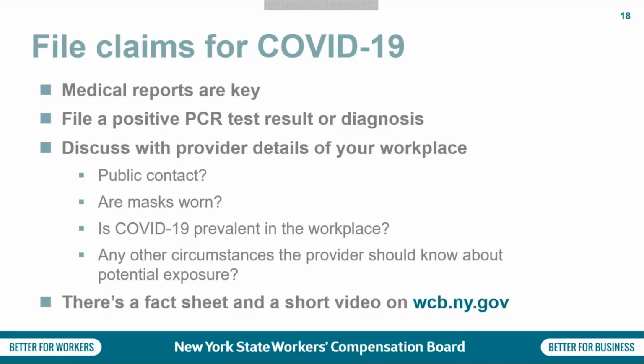Are you wearing a mask? Is COVID-19 prevalent in your workplace? That's the standard we're using. You do not need to prove that someone who was COVID positive sneezed in your vicinity. That's not how this works. The board is using the standard of, was COVID prevalent in the workplace.